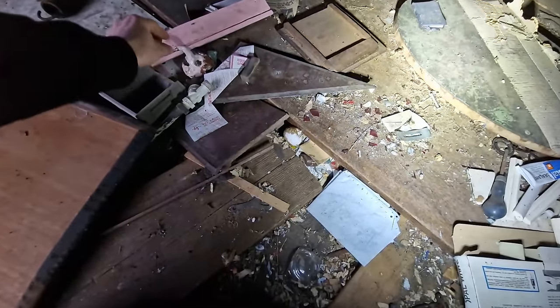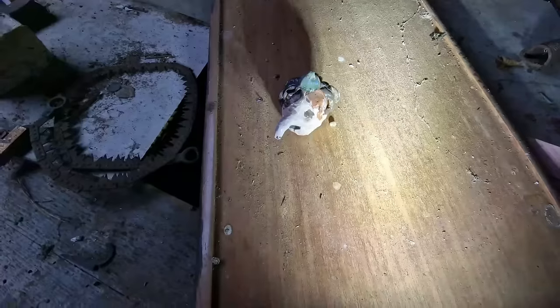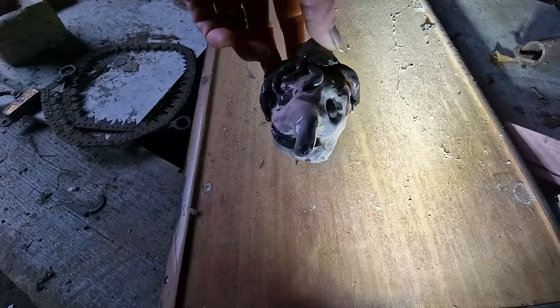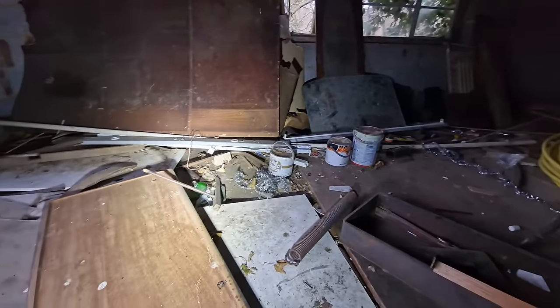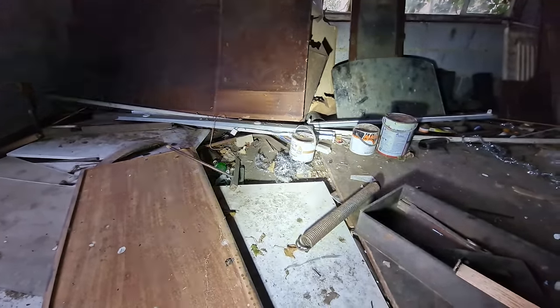Look at that horrible face. Oh, that is creepy. It's like the Medusa, isn't it? Oh, the snake hair. Ooh. I wouldn't worry too much. Watch out, Ned. Stay on the beams or the concrete.